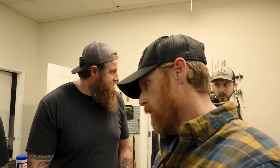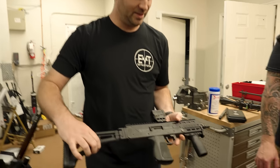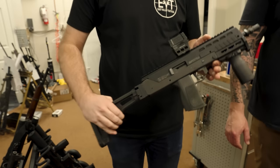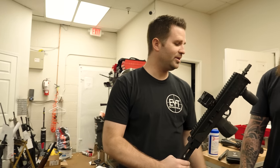It's exactly what I want to do. It shoots great. And then this is probably my favorite machine gun. The M11 with the lathe upper. This thing, have you ever shot one of these? No, I've never heard of that. Really? Check this thing out.